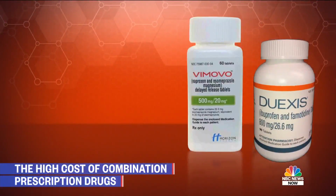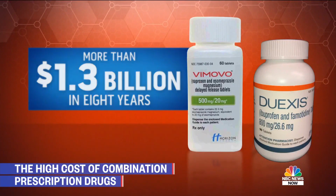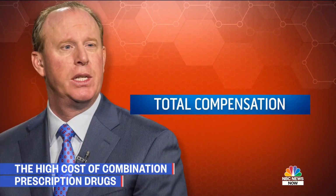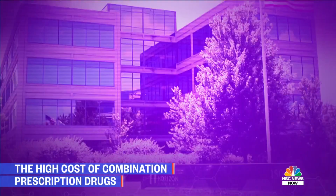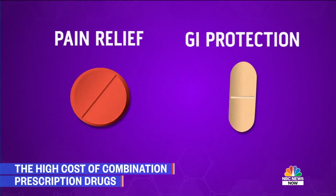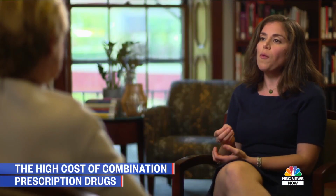The two drugs have brought in more than $1.3 billion in 8 years. Over that time, Walbert's total compensation by the company, which makes several drugs, more than $50 million. Horizon also says providing pain relief and a stomach protectant in a single pill is better for patients. I could see the convenience in taking one pill instead of two for some people. The question here is at what cost?